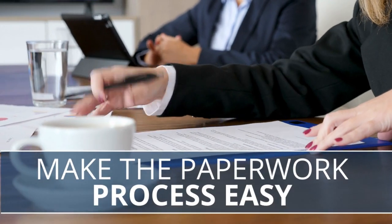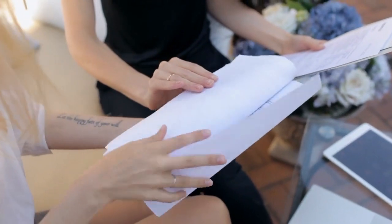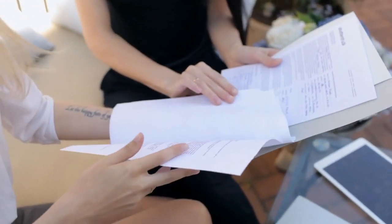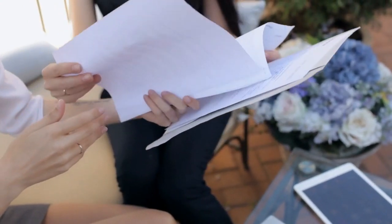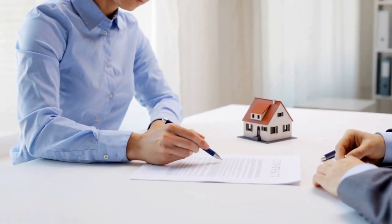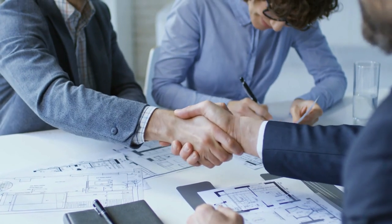Lesson number 3. Make the paperwork process easy. If you want to sell your house quickly during a pandemic, then make sure all of the relevant paperwork is in order as soon as possible. The more organized you are when a potential buyer becomes interested, the smoother the whole process will be, with less chance of them adding conditions or slowing things down.